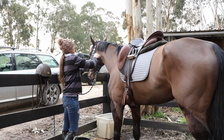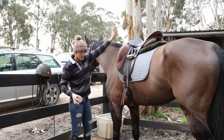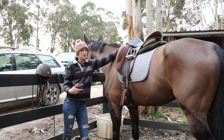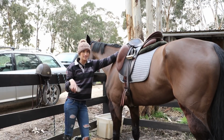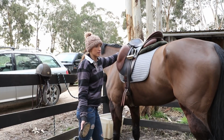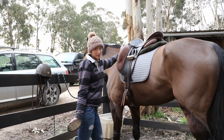Also, I currently cannot use the big arena up the top of the hill because it was getting remade properly this time and they started doing it a bit too late in the year and it was too wet to set, so now I have to wait till summer to use a proper arena. Which, I mean, it's not too bad because I can go for trail rides, but my dressage is suffering.